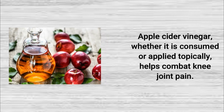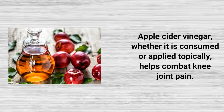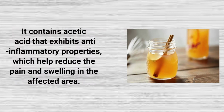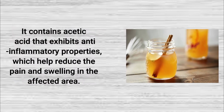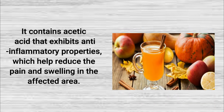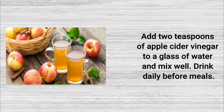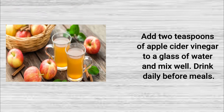great extent. Apple cider vinegar. Apple cider vinegar, whether it is consumed or applied topically, helps combat knee joint pain. It contains acetic acid that exhibits anti-inflammatory properties which help reduce the pain and swelling in the affected area. Add 2 teaspoons of apple cider vinegar to a glass of water and mix well. Drink daily before meal.